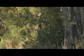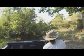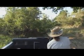So we're going to continue and go up along Nyala Road South. Still see if we can find any sign of those other ellies. But I'll try and sneak up.